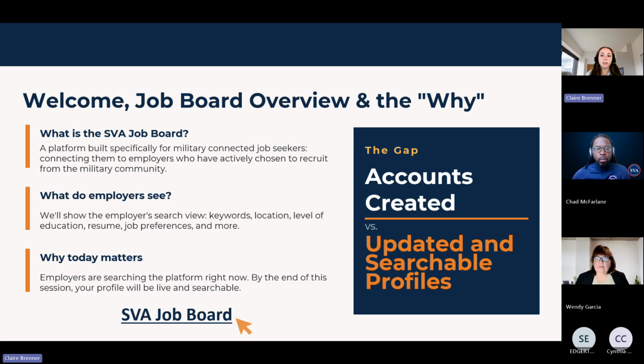The board highlights opportunities, including internships and positions across all job types. So there's always something new for you to explore. And on the employer side, recruiters and companies can search for candidates by location, keywords, education, field of study, branch, affiliation, clearance, and more. And that's exactly why we want to talk to you today about completing your profile and making sure employers can find you.